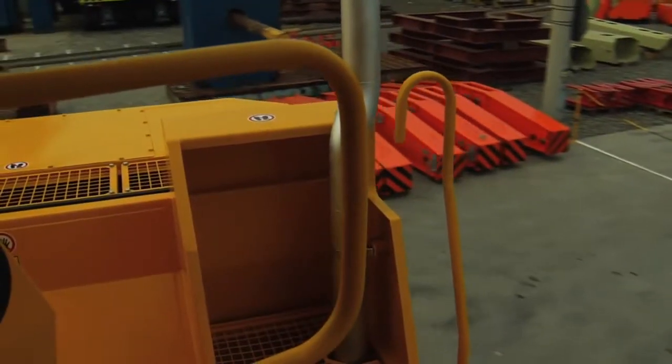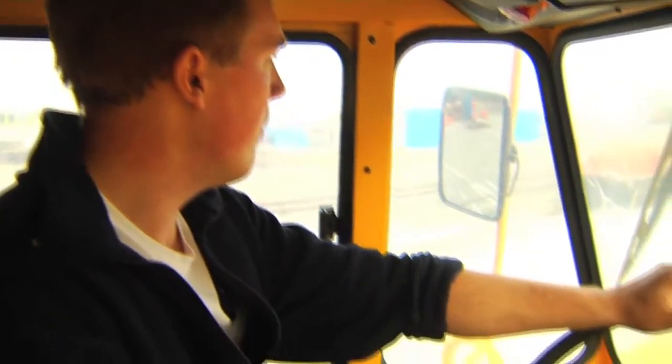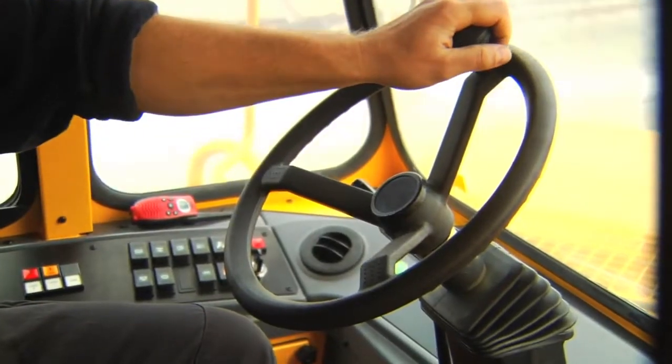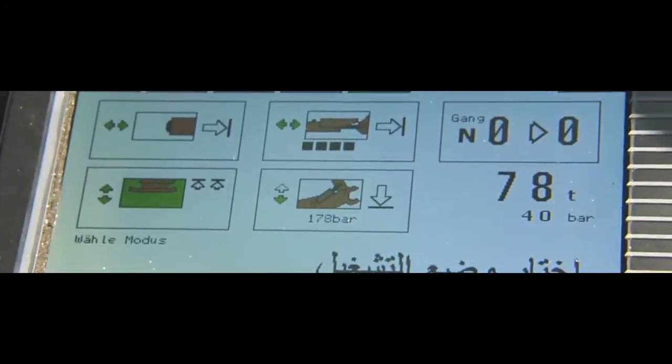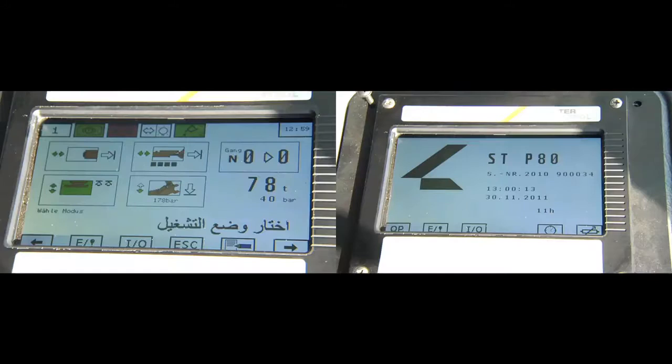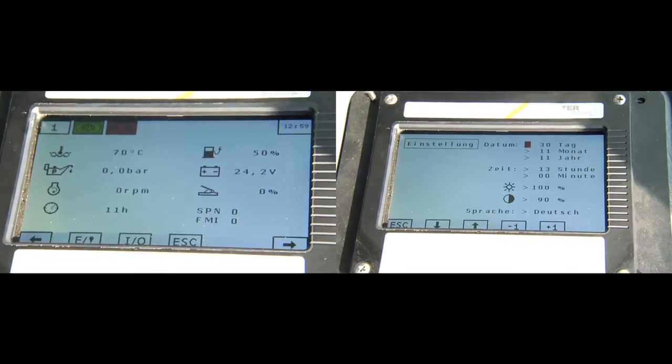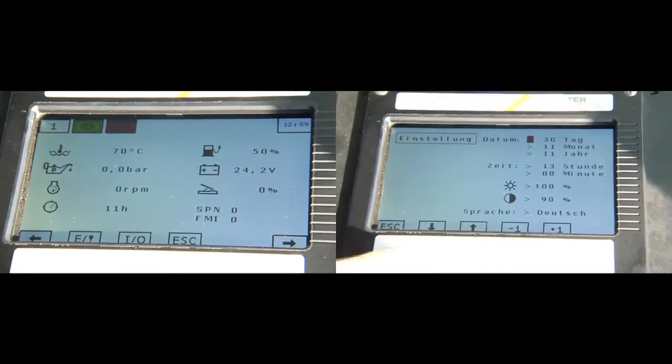The raised cabin gives the operator an ideal view of his entire working area. The instruments and controls inside have been ergonomically arranged, and all vehicle functions are monitored centrally by the patented KISS, which stands for Kirov Integrated Safety System. KISS boosts safety and effectively prevents malfunctions.